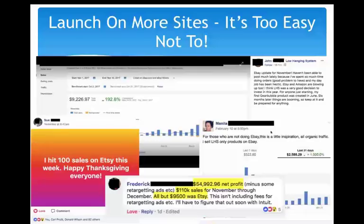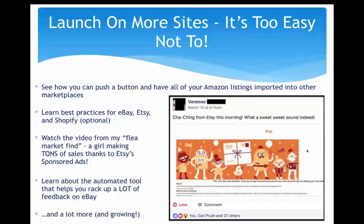So what we go over in the course is how you can get your Amazon listings, if you start with Amazon, how you can import them into other marketplaces. Best practices for making as many sales as possible on eBay, Etsy, Shopify.